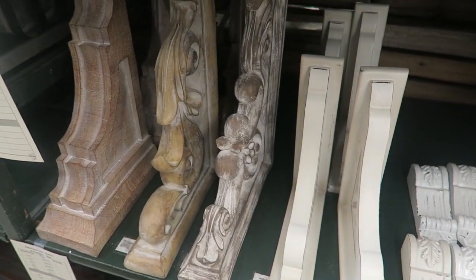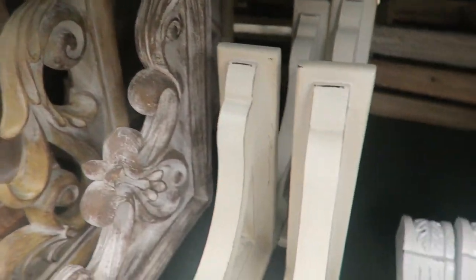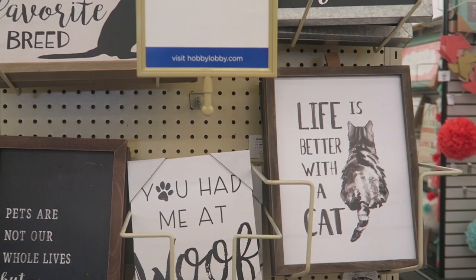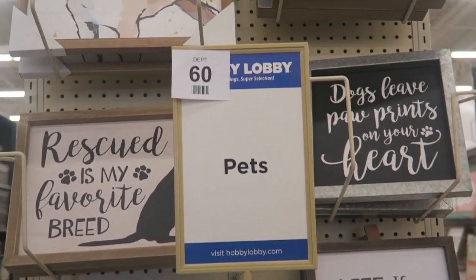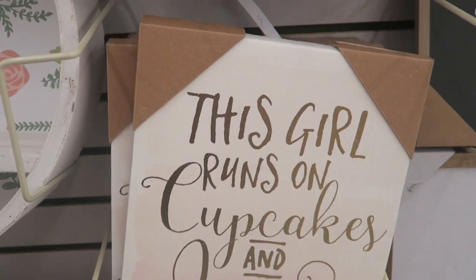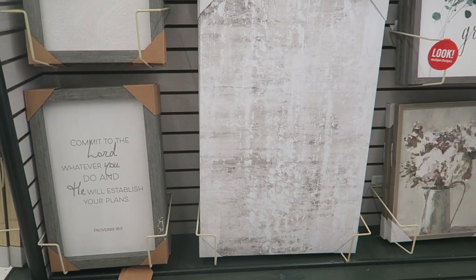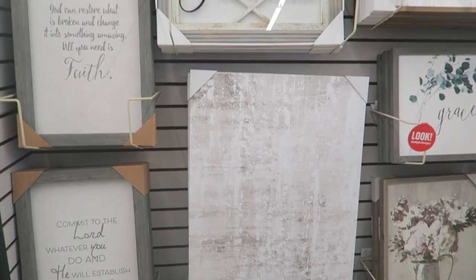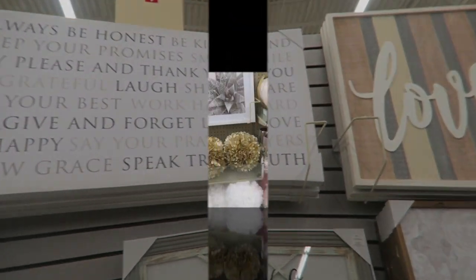Look at these corbels. Whenever I think of corbels, I think of that one Fixer Upper episode. It was awesome. If you are a pet person, then you're absolutely going to appreciate this section. This girl runs on Cupcake and Jesus. Love it. Here's some other wall pieces that I found gathered together, and I absolutely love that one up front.